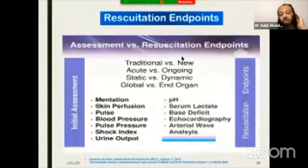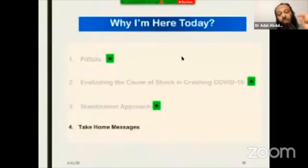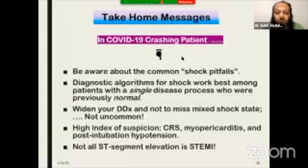So to end my lecture, I will go to two slides, just take-home messages from my presentation. And I apologize if I went through quickly or for the long presentation. In COVID-19 crashing patients, be aware of the common shock pitfalls. Diagnostic algorithms for shock work best among patients with a single disease process who were previously normal. Widen your differential diagnoses and do not mix shock states. Really, it's not uncommon. Please keep a high index of suspicion for cytokine release syndrome, the so-called cytokine storm syndrome, myopericarditis, and post-intubation hypotension.